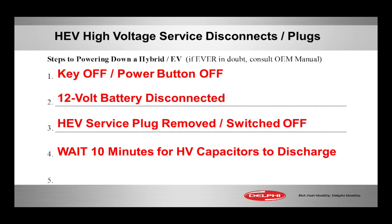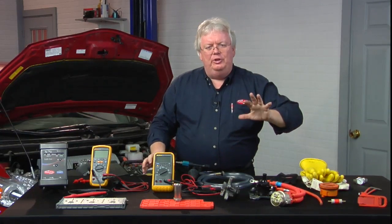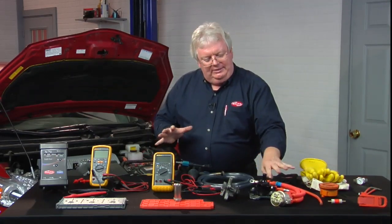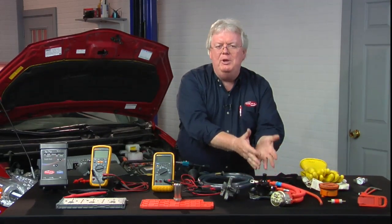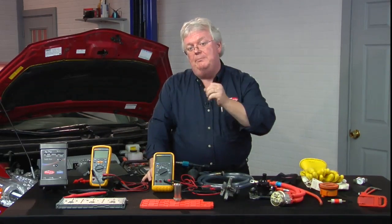And then the next step, we mentioned before, those capacitors that are high voltage, give them 10 minutes just in case those active discharge circuits didn't work like they're supposed to. And that gives you a little extra edge, so you're not walking into touching some kind of circuit, let's say during a transmission removal, and those capacitors are out there and they haven't discharged. They discharge into you, it could be fatal.